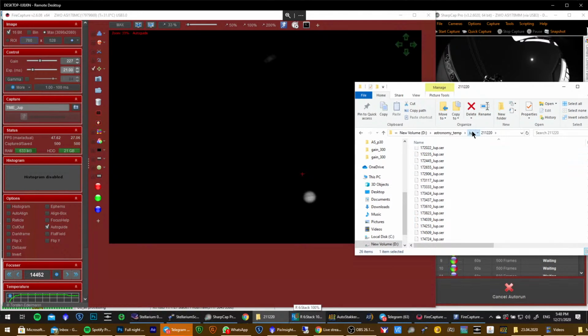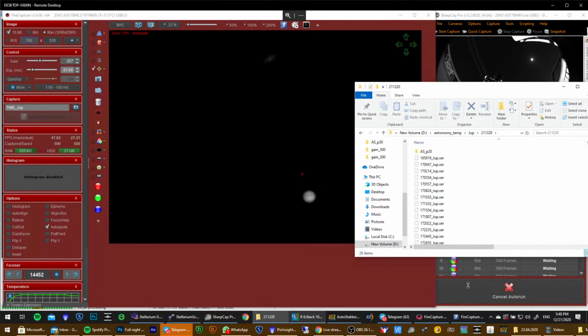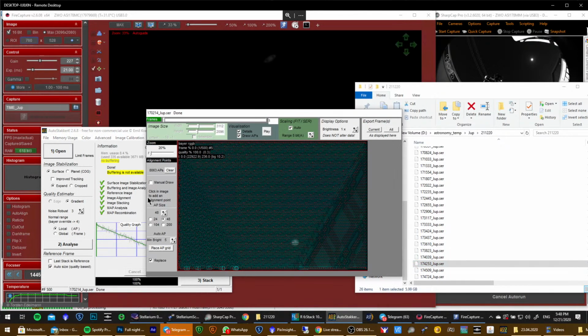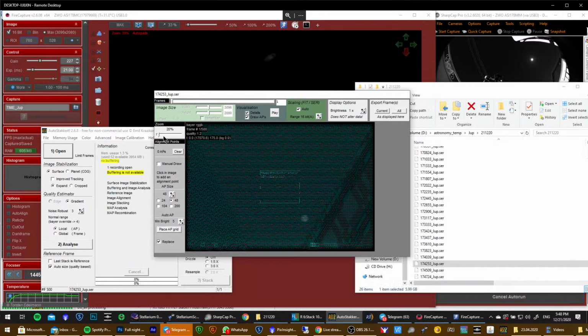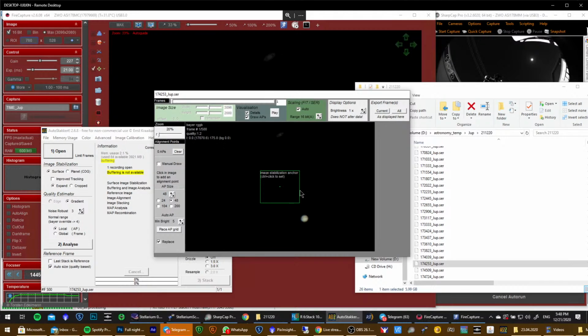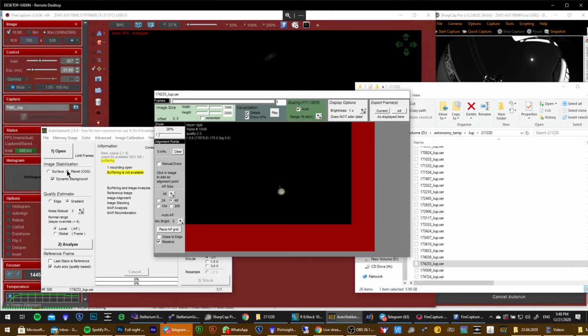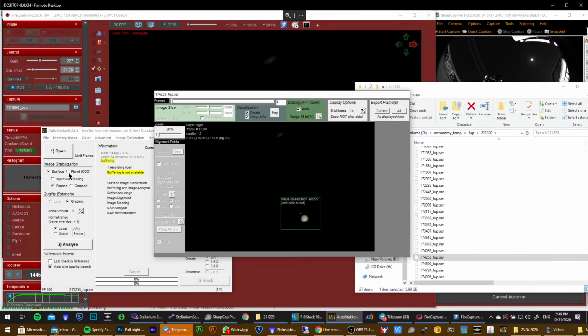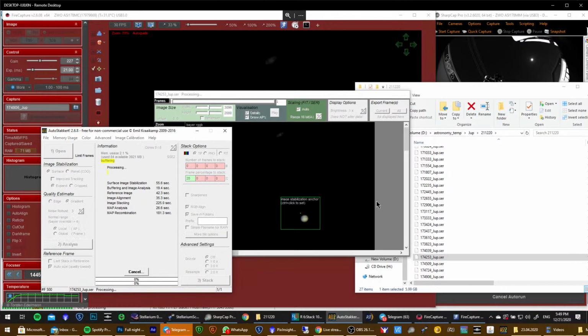Okay, let's take one from the latest ones. Let's take this one, throw it in here. Hopefully the computer won't die. Yeah, it didn't die. That's a good sign. You see, when I switch to planet, it just chooses one of these planets and puts it in the middle. And that's not what I want. I want both of them. So I'll have to use the surface stabilization. So it will be less sharp, but it allows seeing both of them together. Okay, so analyzing again.